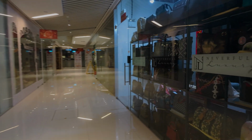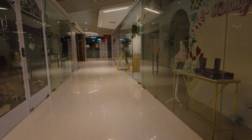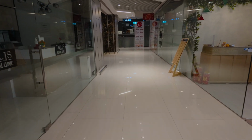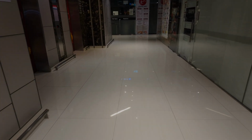There are a few places here for shopping. It's mostly, I think, high-end bags. Actually, I'm not sure they're high-end, but yeah, it's mostly for women, like clothes and bags. Quite a lot of TCM places here.